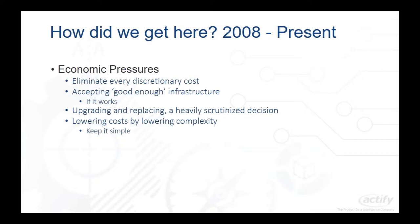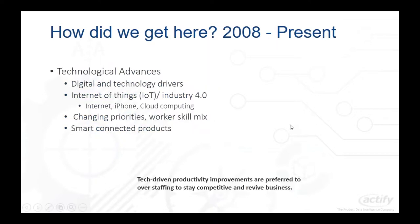And then on the technology side, let's face it, I've been in this business a long time, and I honestly don't think the rate of change has ever been as great as it is now. Things are changing so fast. Everything is connected. Industry 4.0, countries are investing millions of dollars in moving this forward. And the amount of data that's being produced is just ridiculous.